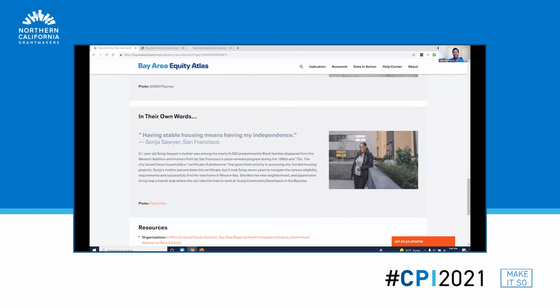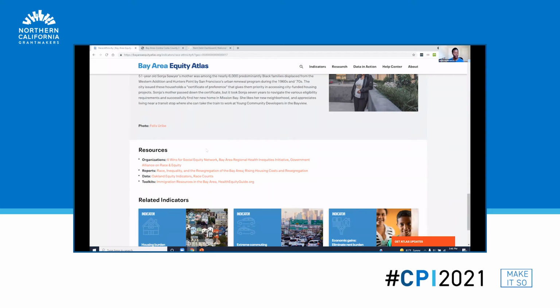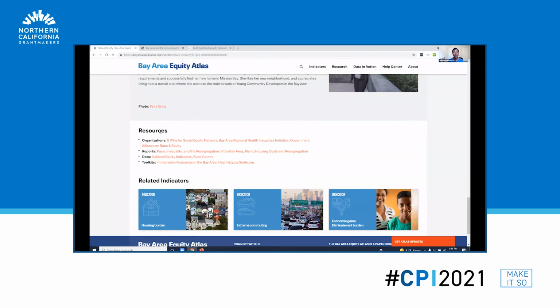And then we have these resident stories on the Bay Area Equity Atlas. We really want to continue to build these out. They're available for some of the indicators, and it really helps to put a face to the numbers and to show how these are real issues that affect real people. And then we also provide other resources outside the Bay Area Equity Atlas that we really want to lift up as well.